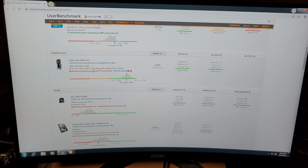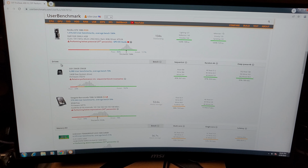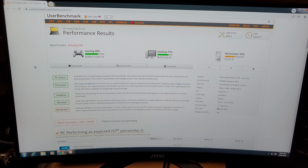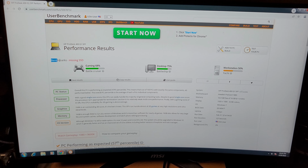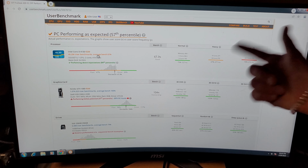The 1080 got a bit below 50 and so did the rest of the components, and funny enough, even though we do have an SSD in the computer, it didn't actually come up as one and saying that we're missing an SSD. But point is, the 4130 is doing well, so let's get into the rest of the testing.